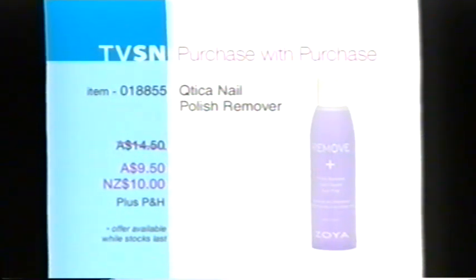Oh, and we do have a purchase offer with everything. The Qtica nail polish remover, $9.50, reduced from $14.50. And that remover, you know, the brighter reds, the deeper reds that can sometimes take a couple of applications with other polishes. Yes. Liza, as she did in the last show that she did, found out that it just doesn't leave any redness on the nail. That's amazing. All gone.